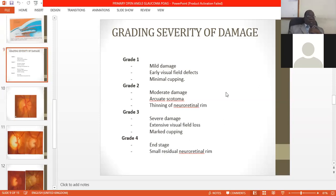All this grading is nice, but I think what matters to the patient is the vision. If you catch up with a patient in grade 4, they should know where they stand. If you catch the patient in grade 1 or grade 2 and explain nicely, they will know that if they don't come regularly for their checkup, they may end up blind. Once you mention that, if you don't come for routine checkups so that we keep a hold of what is happening here, you'll be blind, a lot of people will come to you. No one wants to be blind. It's not a pleasant thing.